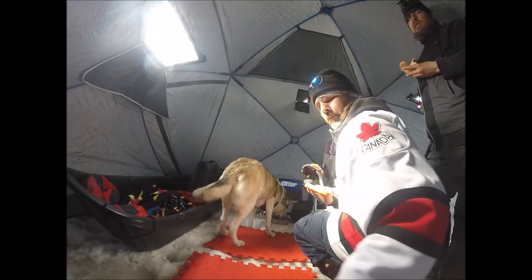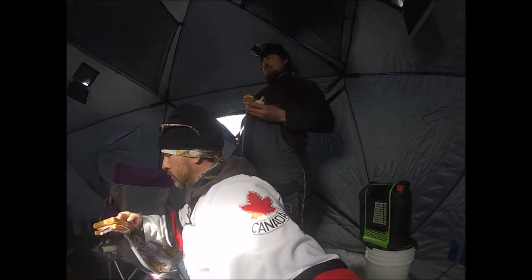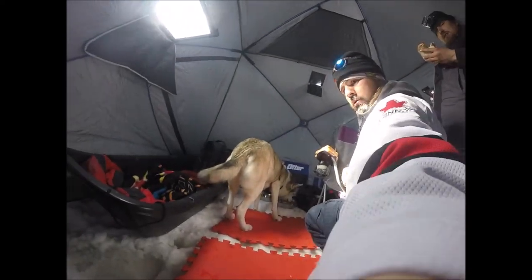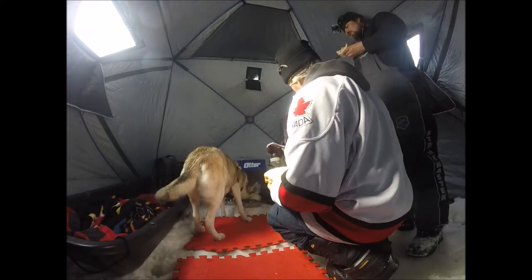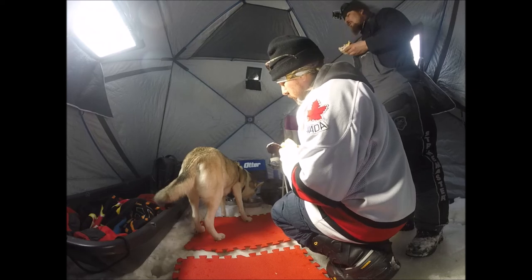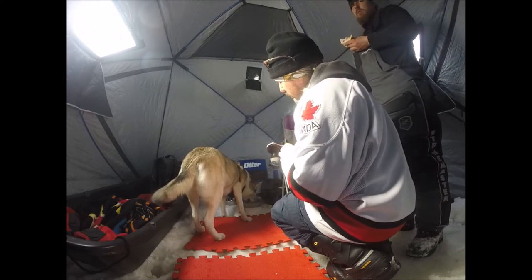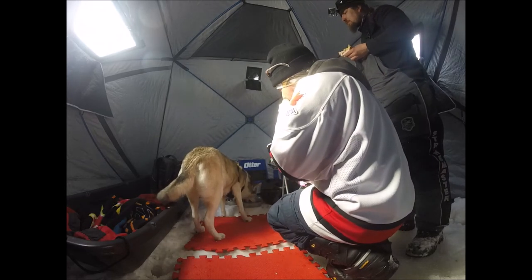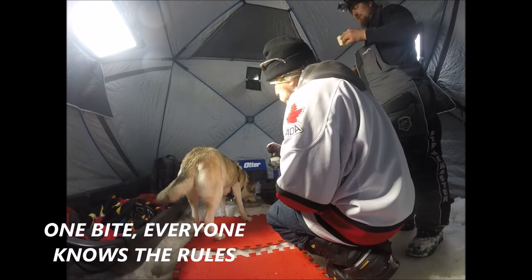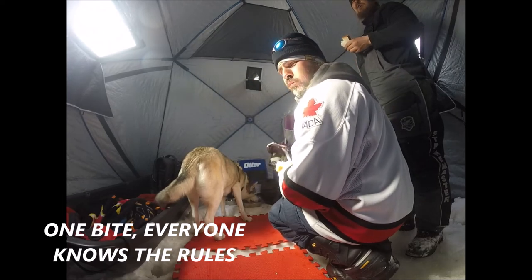As you can see here, me and Trev from TC's Fishing are murking back some sandwiches. Black Forest ham. And, can't get some fish, but I can catch up. Turkey breast sandwich. Good old French's. Dog's over there murking back some chicken and cauliflower and none of the dog food by the sounds of it. She digs through it, she's so funny. One bite. Everyone knows the rules.